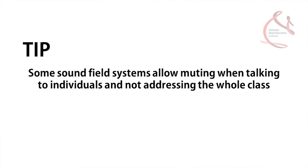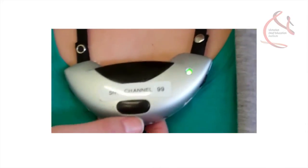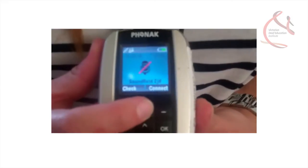Some Soundfield systems allow muting when not addressing the whole class. This is an example of a different Soundfield microphone that the teacher has muted rather than turned off. The teacher can then speak one-on-one with students and not have the entire class hear the conversation. Muting the transmitter.